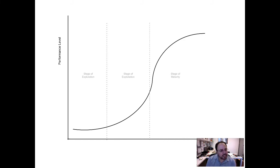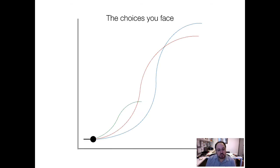The question is, can your choice of technology and the choices you make right up front impact how long the stage of exploration is and how long the stage of exploitation is? And there's likely to be a trade-off between the two. In other words, you may face this: a technology that has a given performance right now, but depending on what you do, may have either a very rapid performance but peter out, or a longer run performance but gets you to a higher place. There are trade-offs here.